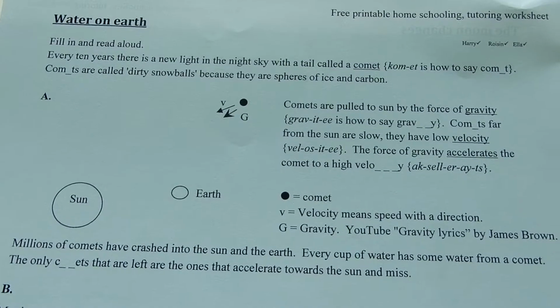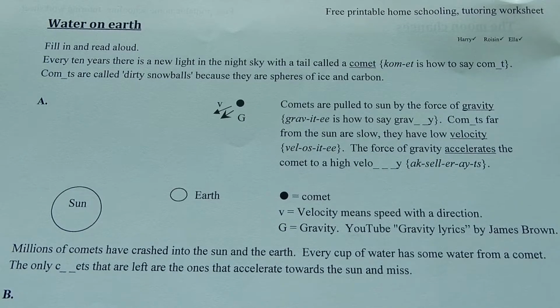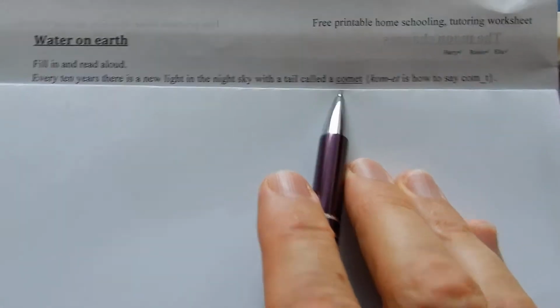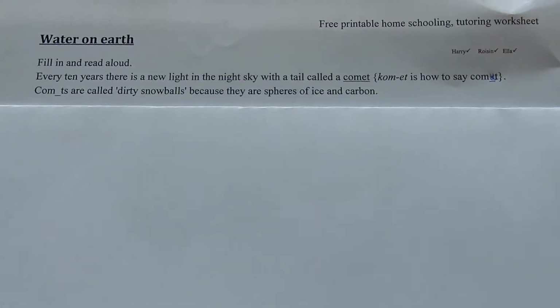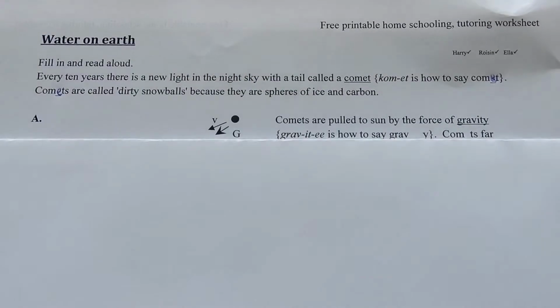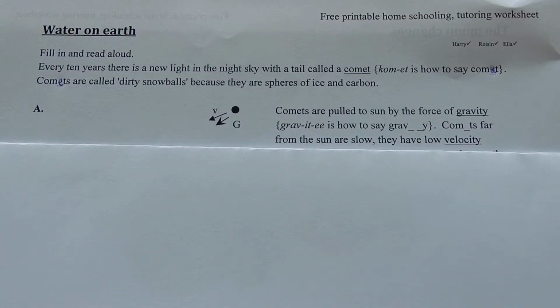How the water got to Earth. Gravity and comets. Every 10 years, there is a new light in the night sky with a tail, called a comet. Comets are called dirty snowballs because they are spheres of ice and carbon. Comets are pulled to the sun by the force of gravity.